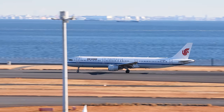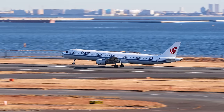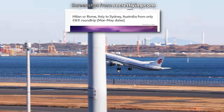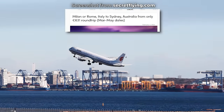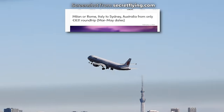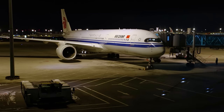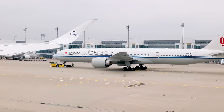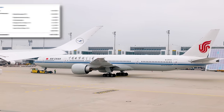In the past few months, Chinese airlines have constantly shown up on flight deal websites for their extraordinarily low fares. Want to go from Italy to Australia for 630 euros return? There you go. From London to New Zealand return for 540 quid? On Air China, you can. From Germany to Taiwan for 450 euros return?